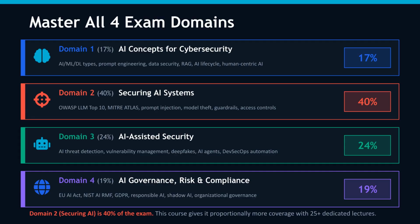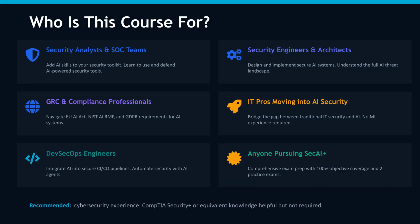Domain 3 covers AI-assisted security operations, from threat detection to DevSecOps automation. That's 24%. And Domain 4 handles AI governance, risk, and compliance, including the EU AI Act and NIST AI Risk Management Framework at 19%.